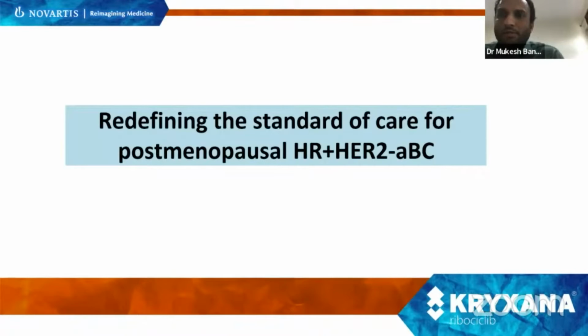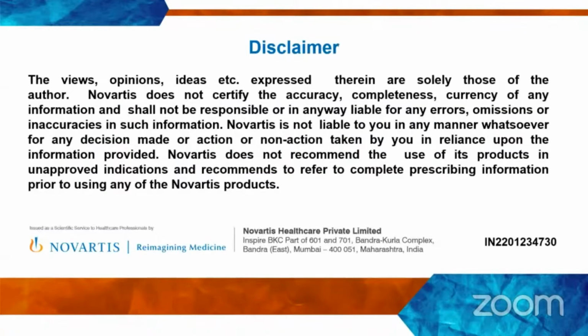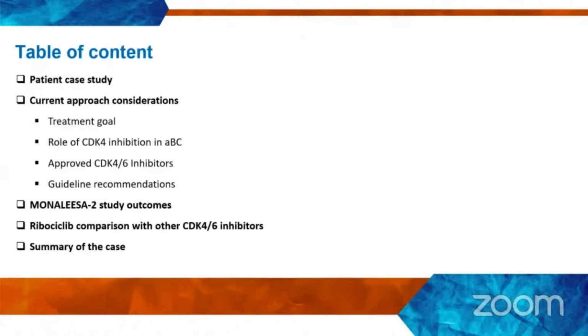So the topic given to me is redefining the standard of care for postmenopausal hormone-positive, HER2-negative advanced breast cancer. In this talk, we will be discussing a patient-based case study, and we will be discussing different points.